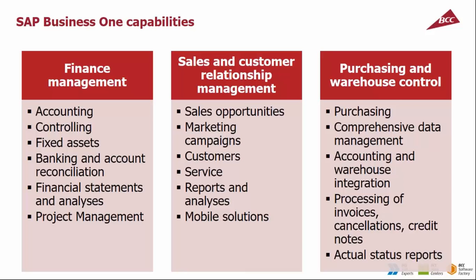One module which maybe is not strictly finance, but is also related to finance and is worth mentioning, is project management. So a company can create a project in Business One with split into the appropriate phases and tasks and the validity dates of those phases and tasks. And that allows the company to monitor the progress of the project. But also, we can assign budgets to the project on every level. And then, when we post the documents, when we post the cost, we can also assign the cost to the specific project. So that means we are also able to monitor the financial progress of our projects.